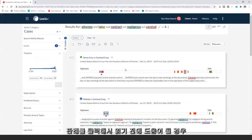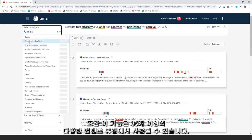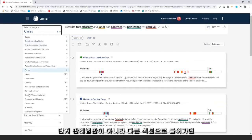And this feature is now available in multiple content types, so over 35. So not just case law, but if you go into other sections, I can see this feature in statutes, forms, legal news, and many other ones as well.